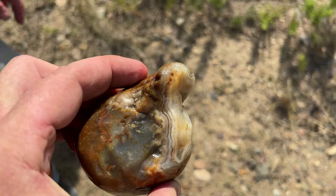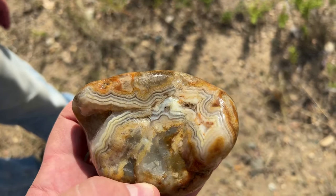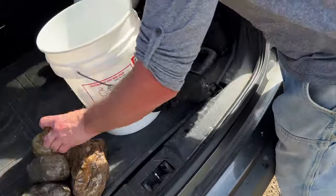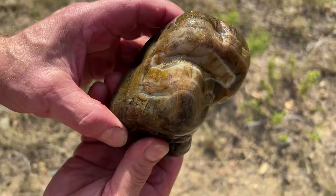That is just a crazy one. That is so pretty. That's a TSA? Yeah, okay. I mean, I would call it a TSA. This is an agate. I would call it a TSA, but I could be wrong. I don't know. And then, got this page. Yeah, that one's pretty. Look at the banding on that.